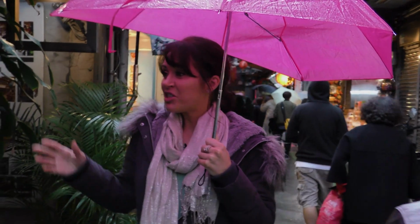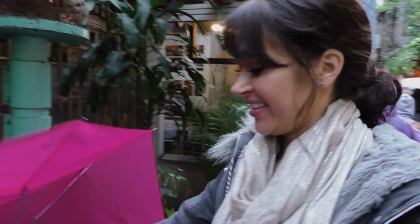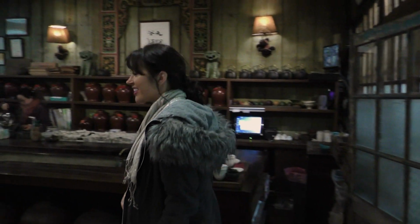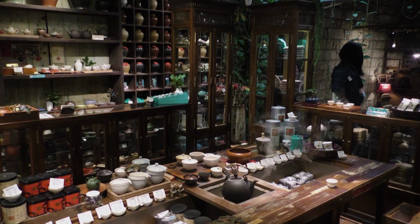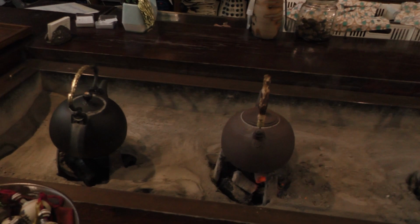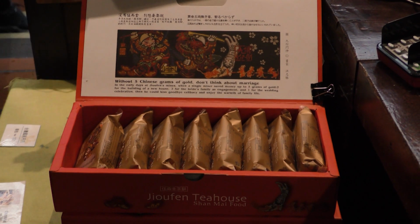So this is the famous Jiufen tea house, which all the gold miners would have used. It's over 100 years old. And a hot cup of tea sounds perfect right now. Oh wow, this is really cool. It's nice and warm and toasty in here. It's like a warm little sand fire pit where they heat up all the teapots. The tea is still brewed in the traditional way, just as it has been for 100 years.